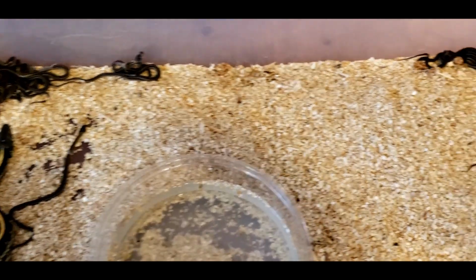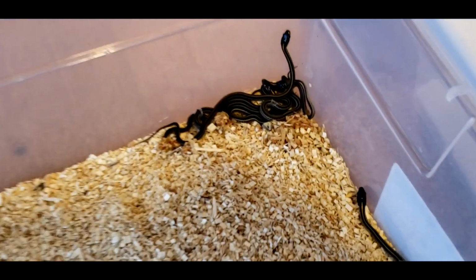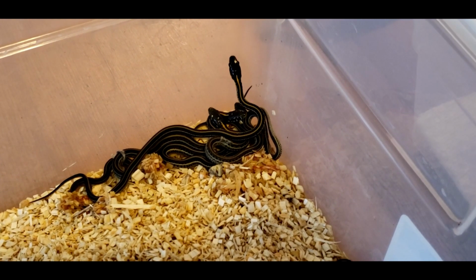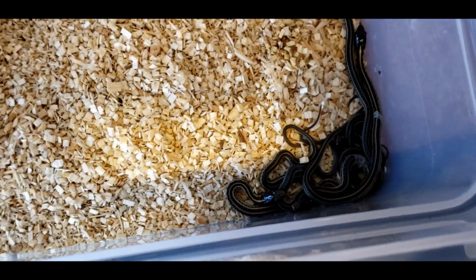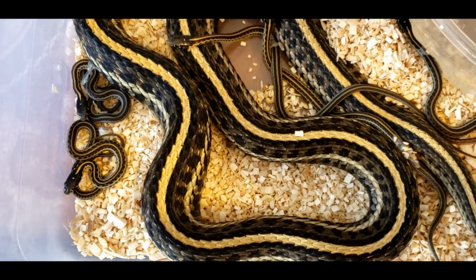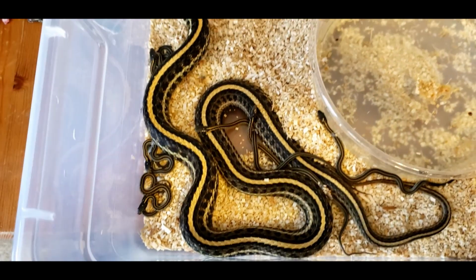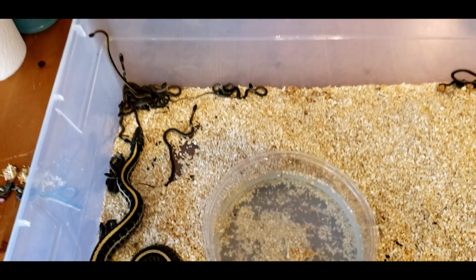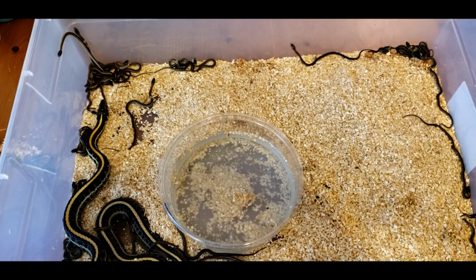All right, let me get there. Set up, ready for them. I just woke up literally, so I was hoping to catch this on film, but I'll check on Mama, see how she's doing, give a count for the babies, but I would say there's at least 30, 40.